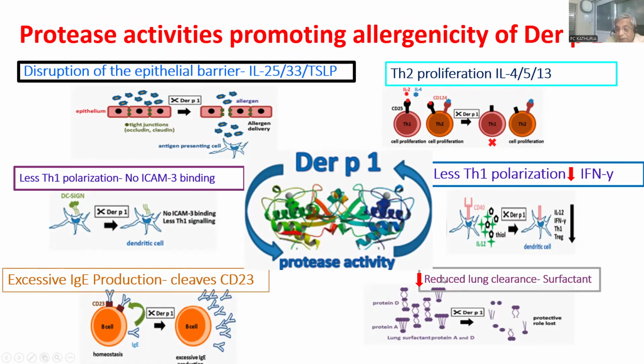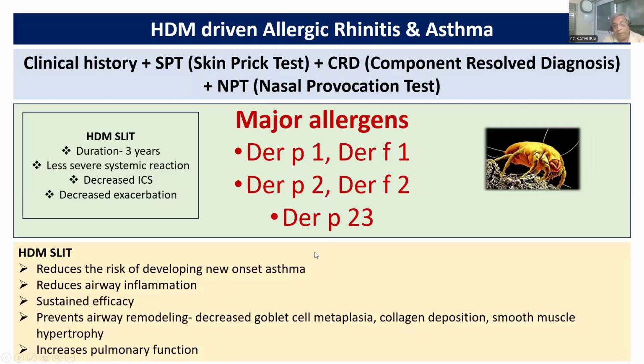Moreover, there are certain cytokines which also decrease the surfactant. So there is a reduction in lung clearance. So house dust mite disbalances our innate and acquired immune system. The major allergens, as we explained, and how to diagnose those: Der p 1, Der f 1, Der p 2, Der f 2, and Der p 23.